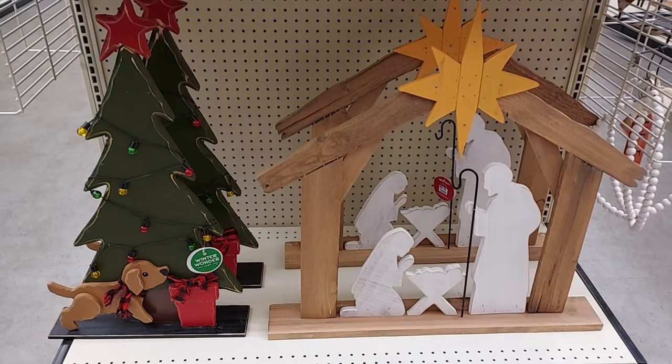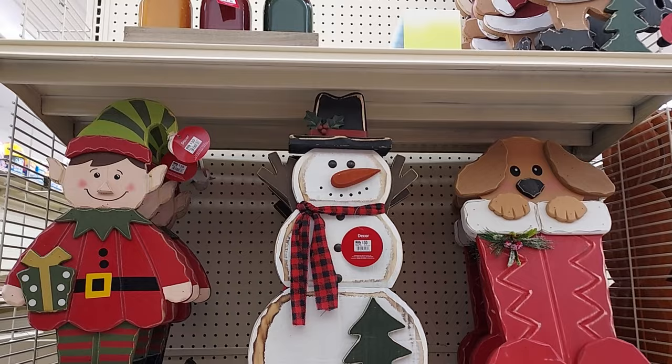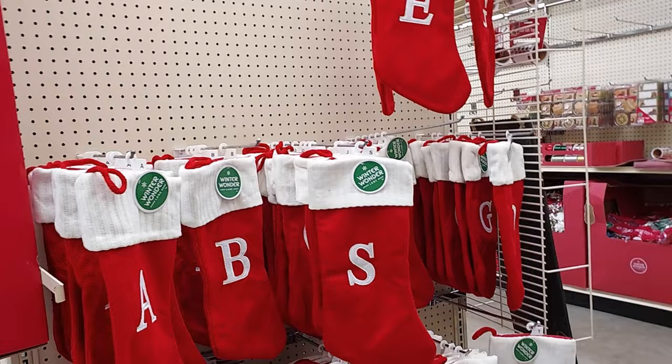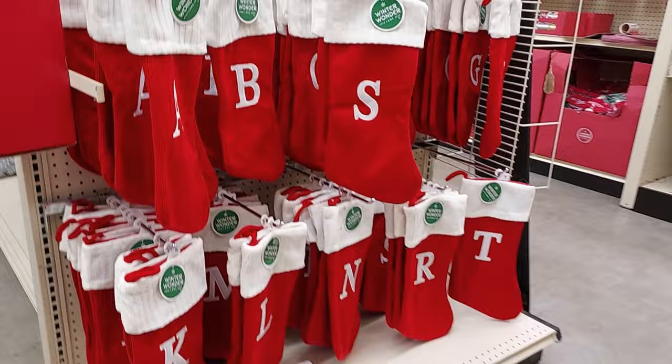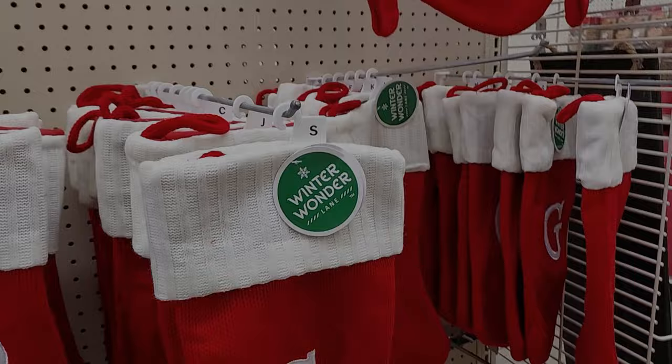But these are just some, I think they were wood signs that they had on the end caps, and I thought they were super cute. You could probably display those in your house or outside of your house. I was looking at these, but I couldn't find any prices on them, so I don't know exactly how much they were. I looked at the tag here, but of course there wasn't a price on them, so I'm like, oh well, I don't know how much they are. But they were super cute. I've always loved anything that's got initials and stuff on it.